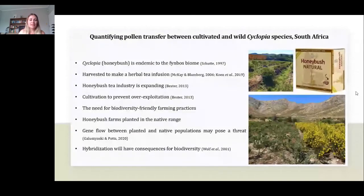So honeybush is an endemic genus to the fynbos biome, and it has great value in the tea industry of South Africa. And with the expansion of this industry, honeybush farms are extremely important to prevent the overexploitation of this resource. And with this comes a supply shift from wild harvested material to cultivated biomass.